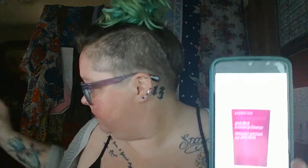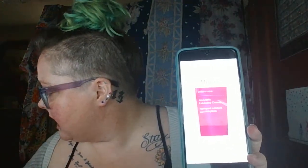The next one is Murad, and this is a cleanser. It is an AHA BHA exfoliating cleanser. When I was talking about toners in the basic skincare routine video, I said that AHA is an exfoliant, and so this is an exfoliating cleanser. This one is very similar in consistency to the Tatcha that I said I really like. It has texture to it.